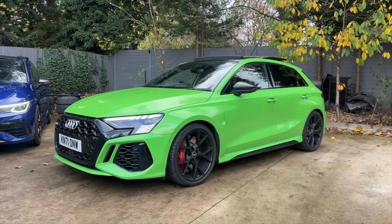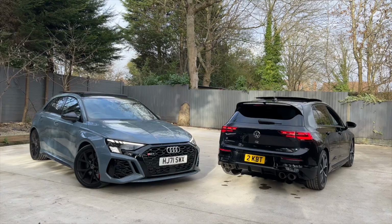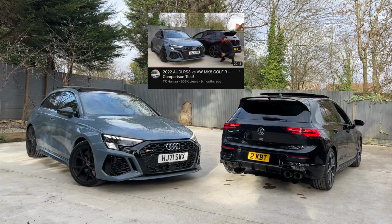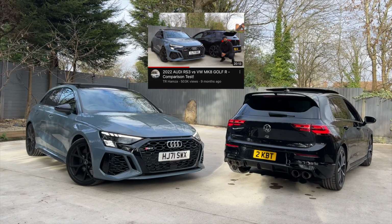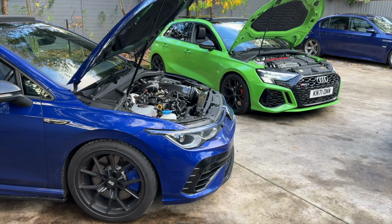I'm sitting in an RS3 8Y launch edition. Sounds like a bit of deja vu because I've also got a MK8 R next to me. Now you may recall we did a similar comparison to this with both standard vehicles around 7 or 8 months ago. So I thought I'd revisit and do like a part 2 now that the MK8 Rs are tunable and they got a slight bump in power.